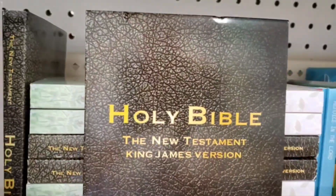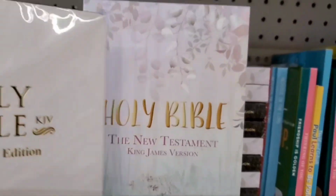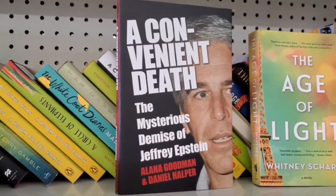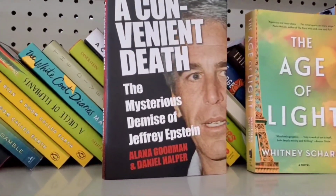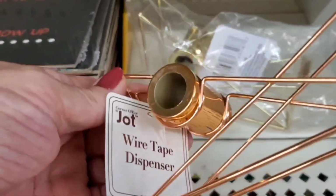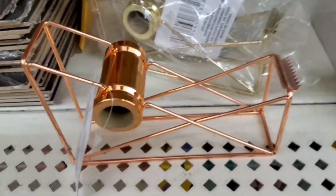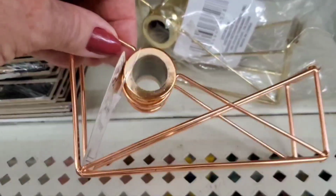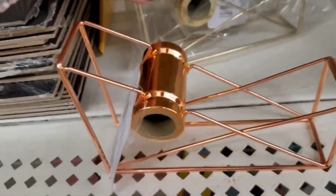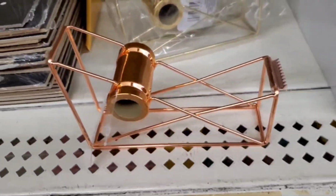And then we have this one. Interesting book for the Dollar Tree. So these are new by Jot, and they are wire tape dispensers. Look at that. They come in the rose gold or in the gold, and they're just a desktop tape dispenser. New at the Dollar Tree.